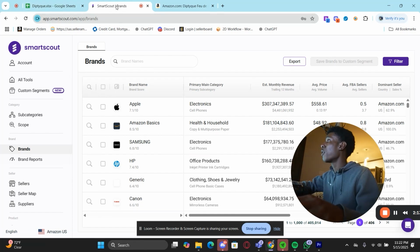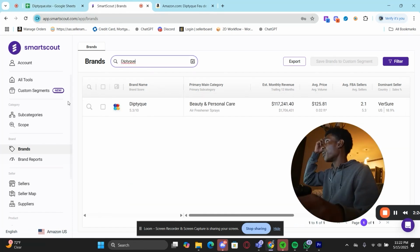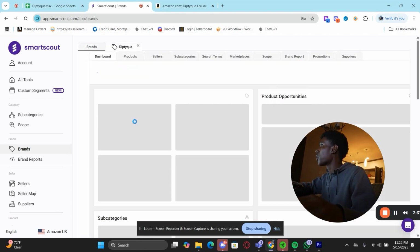but let's go ahead and pull up Smart Scout for wholesale because it does all the work for us. So all we do here is type in Diptyque. Here we go. Diptyque Beauty and Personal Care right here, doing over $117,000 in estimated monthly revenue. That's crazy. Average sale price is $125 with an average of 2 FBA sellers. Dominant seller is Verisure. Let's go ahead and click into the brand.